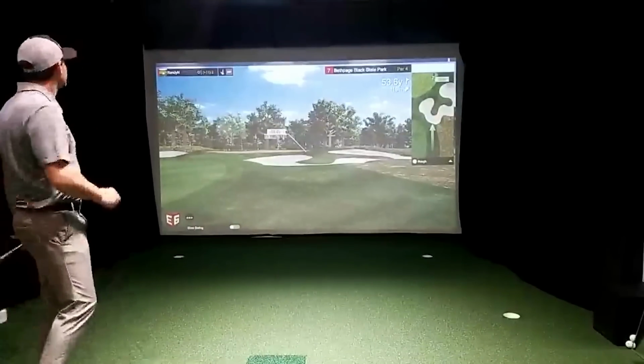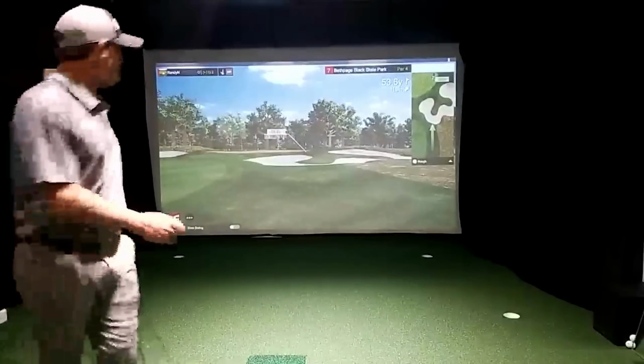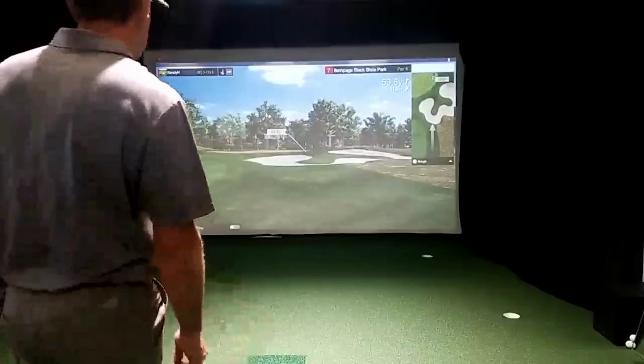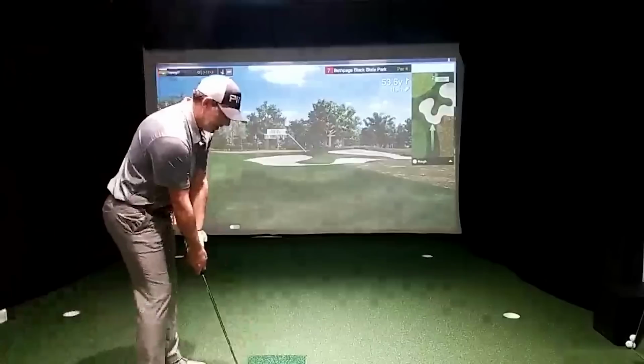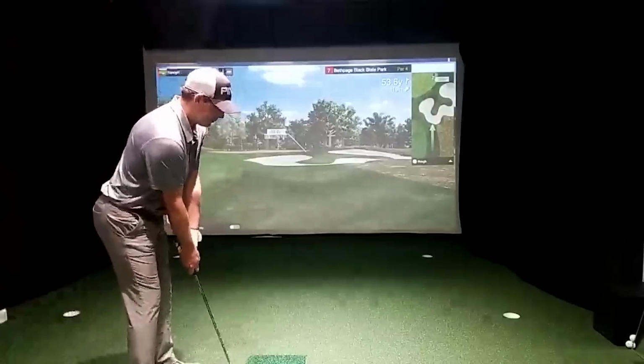This is Randy's third shot. How far out are you, Randy? 53 yards. Awesome, 53 yards. And what are you hitting? I'm hitting a lob wedge. Very nice. Good luck.